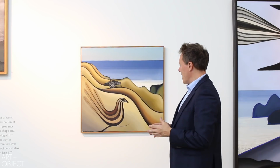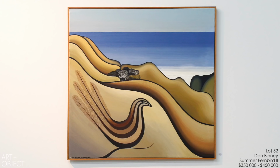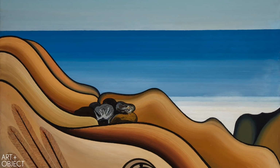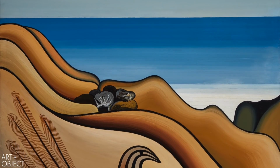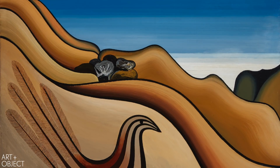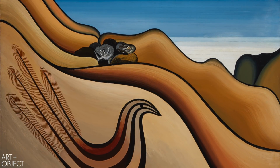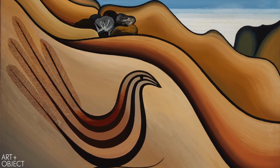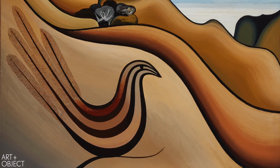The second of the three is this work here from 1966, Summer Fernbird 2. The Summer Fernbird, or I believe the Māori call it matata, is a bird that is greatly endangered in this age. Known to inhabit the wetlands around the lake at Te Henga. You can see the way that Binney integrates it into the landscape again quite beautifully. Again, we have this symbiotic relationship and the way the contours of the hills recall the shape of the bird and the ferns flowing through there.